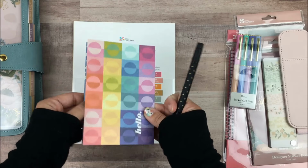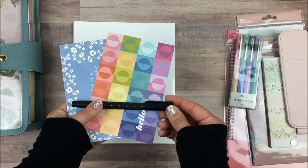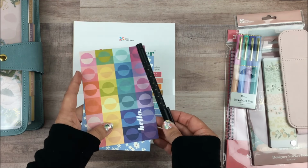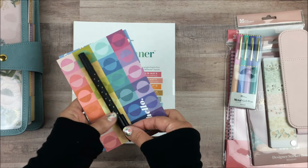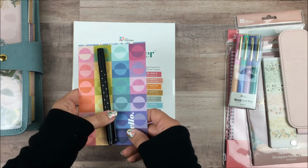But every Life Planner comes with the stencil bookmark ruler, and then it also has kind of a little pack with it, and it has two postcards. It has the black dual tip marker, and then it also has a coupon code for 20% off that I don't have here. I took it and put it with my other coupons, so I don't have that to show you. It's just a card similar to these, and it has the coupon code on it.